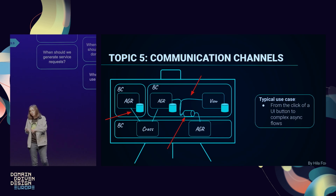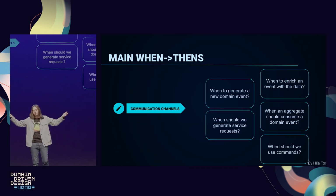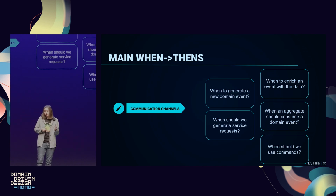So the when-thens that we built for this were: when to generate a new domain event. Okay, when does an aggregate tell the world my state has changed? Who cares? Take it. Take my information. Another one is when should we generate service requests? A service request is how we communicate with cross-cutting concerns. It can be synchronous, asynchronous, but how do we do it and when?